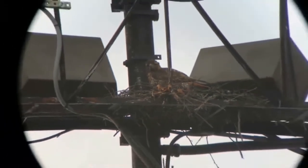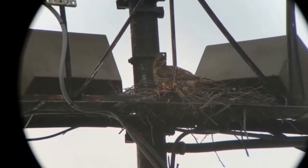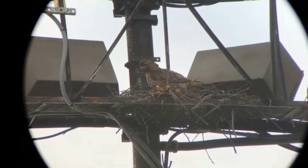Okay, there go the starlings. Phew. Oh, he went over that. Oh, phew. Light on her.